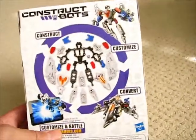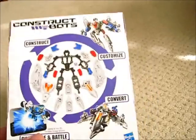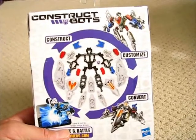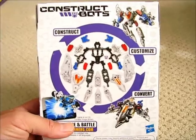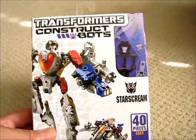Now, I initially thought these were going to be like the Creos, where you really can't transform these figures. The Creos, you had to disassemble them if you wanted to get them from alt mode to bot mode or the other way around. But from what I understand watching this video, this actually does transform, so once you have it in one of the two modes, that's kind of cool. I thought it was an assemble-disassemble system, but it's not. It's an actual transformation system.